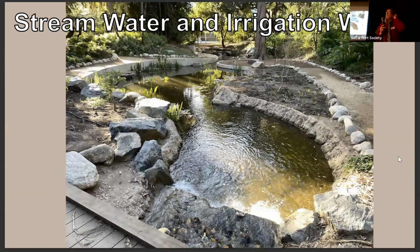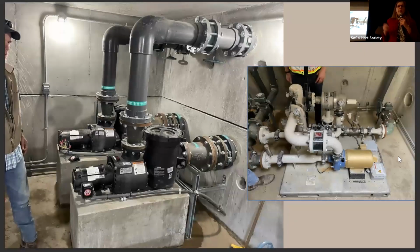Stream and water irrigation. Some facts about that. Other than having 2 pumps, these pumps are for the waterfalls. We have a big waterfall at the top, and we have another water feature at the bottom of the stream, mostly as a water feature and to create sound next to Hilgard Avenue, so it's not quite so noisy. This is a pump that pumps water out of the stream into an irrigation system we have to use gray water.